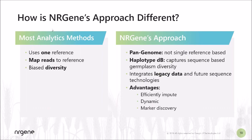That is a key question, and I want to try and explain that. NRGene's approach is different for several reasons. As we noted earlier, the standard technique relies on a single reference genome and has a potentially biased approach to marker discovery based only on the SNP information in that reference genome. To move beyond this bottleneck, NRGene's solution is built with a pan-genome database of diverse reference-grade genomes. And then positioned into that pan-genome structure is a diverse set of haplotype sequences. So long sequences fit into the pan-genome.